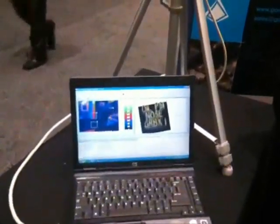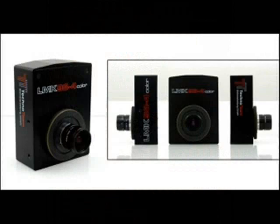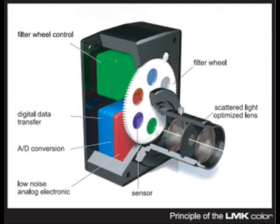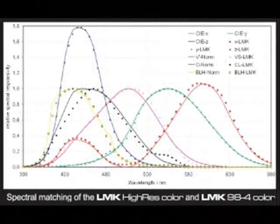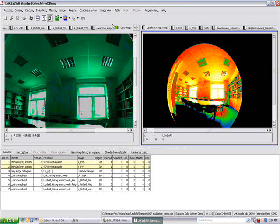The Techno Team Video Photometer Imaging Light and Color Measurement System, LMK98-4, is ideal for measurements of glare evaluation according to the UGR method, the analysis of visibility conditions in road traffic at night, emission evaluations of glare sources, the determination of contrast and illumination situations, or directly on light sources, lamps, luminaires, displays, night design, and indicators.